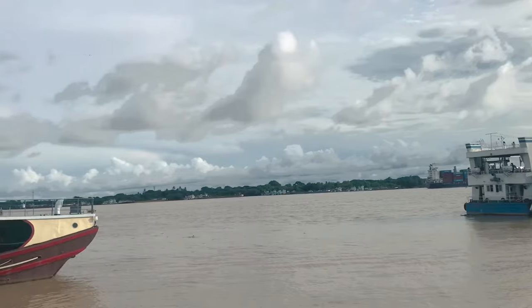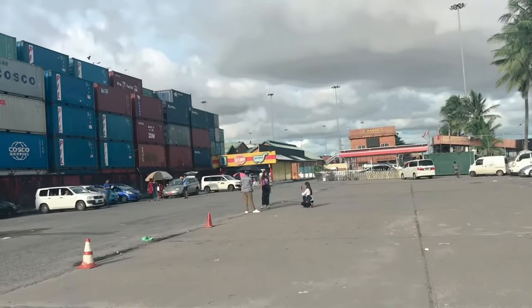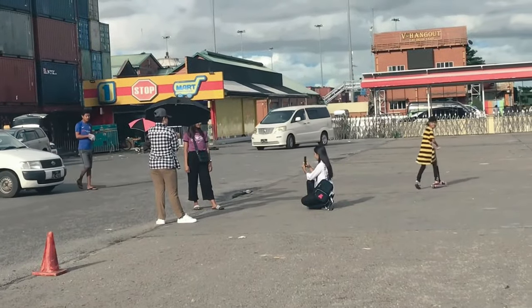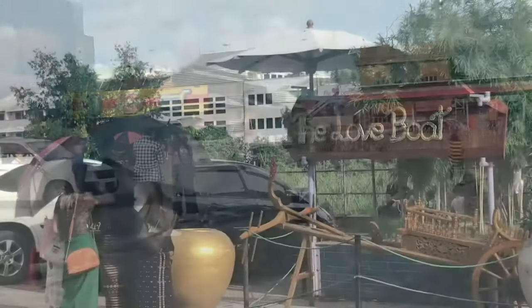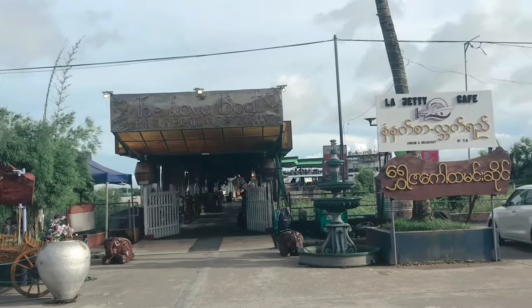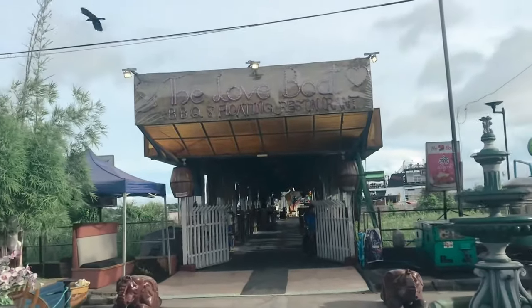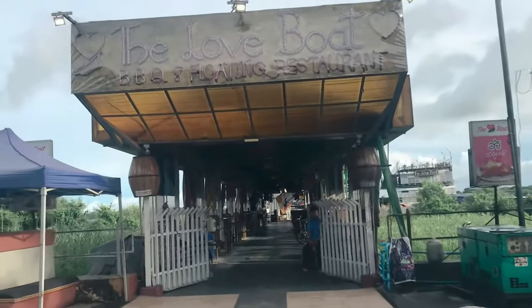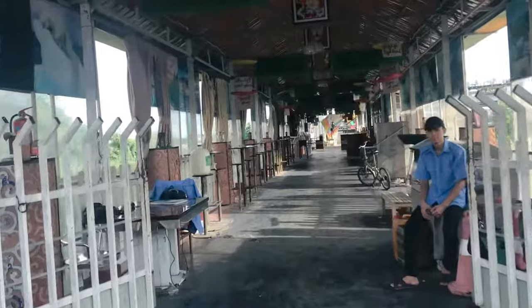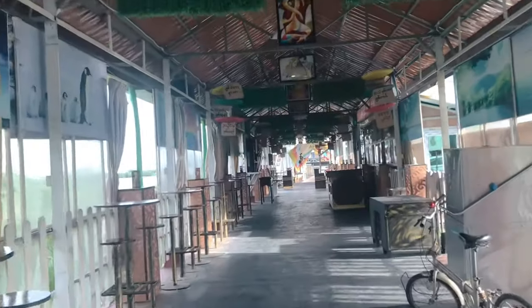This is Yangon River. People are taking photographs. This is the entrance of the lab boat. The lab boat BBQ and floating restaurant. The corridor.